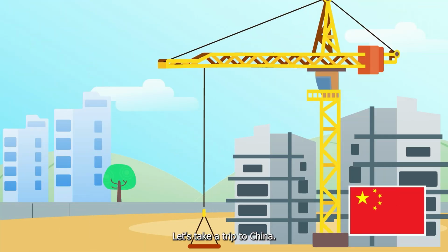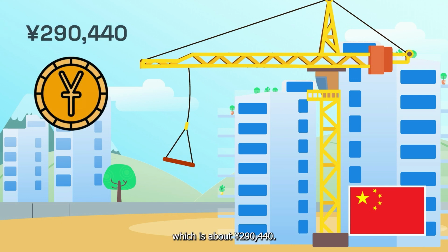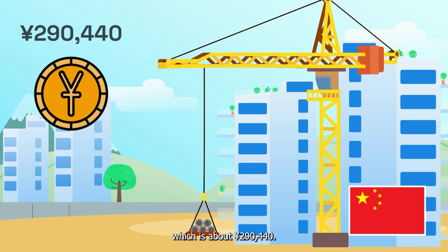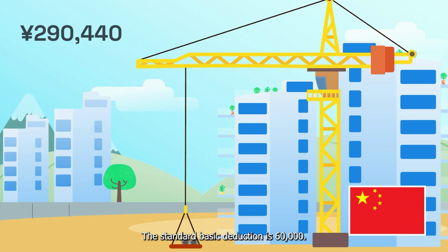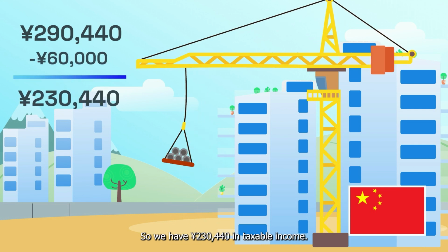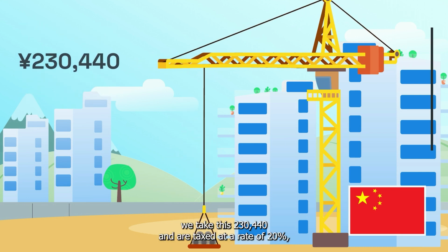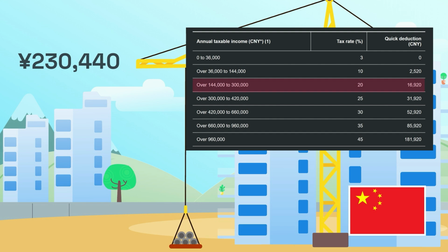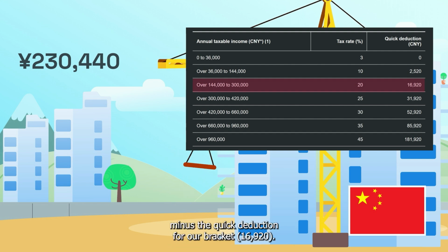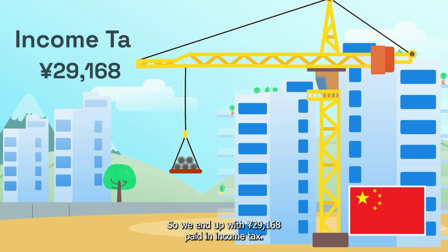Let's take a trip to China. First, let's convert our $40,000 to renminbi, which is about 290,440 yuan. The standard basic deduction is 60,000, so we have 230,440 yuan in taxable income. We take this 230,440 and are taxed at a rate of 20%, minus the quick deduction for our bracket, 16,920. So we end up with 29,168 yuan paid in income tax.